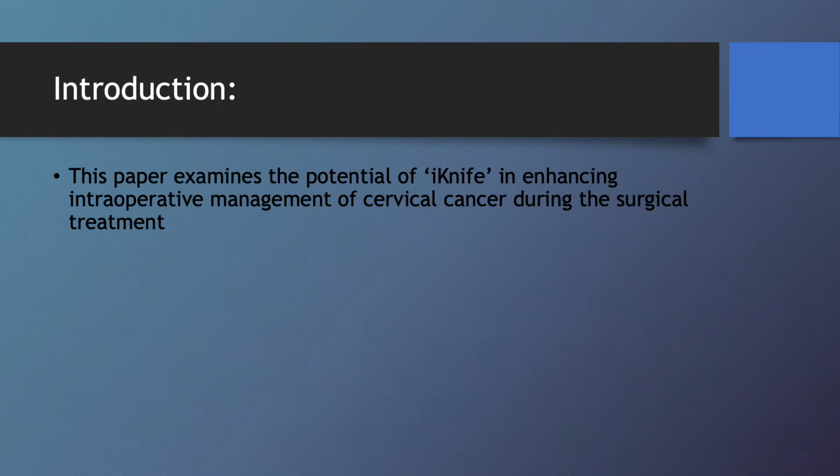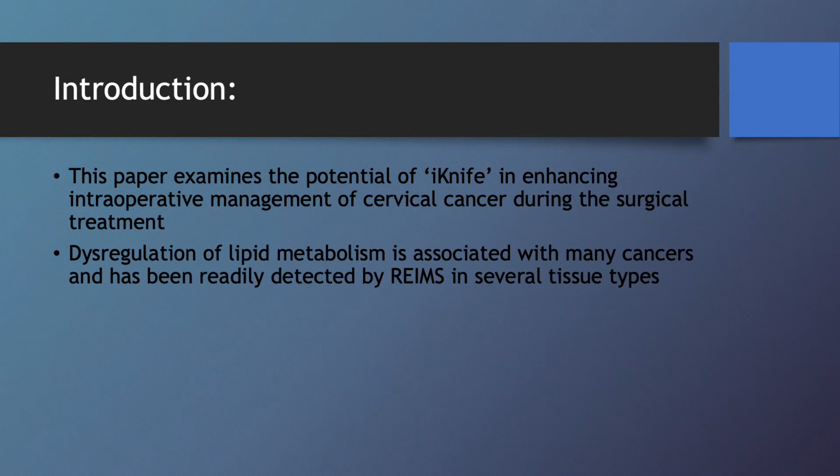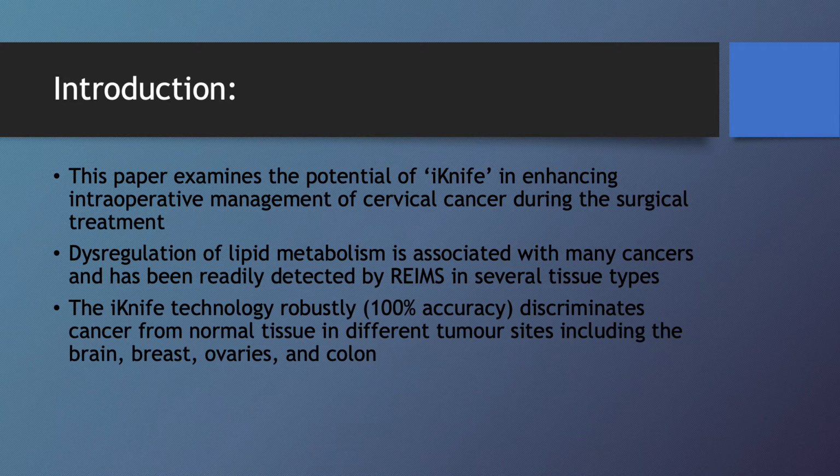The main aim of this paper was to study the potential of IKnife, that is also known as REIMS, in enhancing the intraoperative management of cervical cancer during the surgical treatment. Lipid metabolism dysregulation is associated with many types of cancer and has been drastically detected by REIMS in different tissue types. The iKnife technology accurately discriminates cancer from normal tissue in different tumor sites including brain, breast, ovaries, and colon.